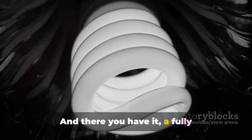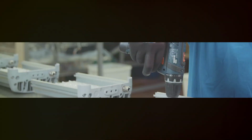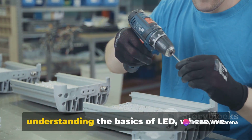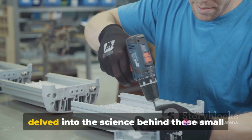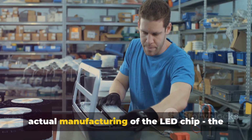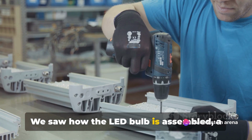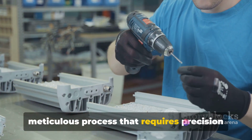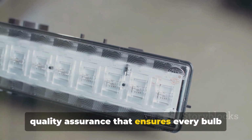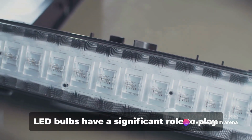And there you have it, a fully functional, energy-efficient LED bulb ready to light up our lives. So, that's how a LED bulb is made. It's a fascinating journey, isn't it? From understanding the basics of LED, where we delved into the science behind these small yet powerful sources of light, to the actual manufacturing of the LED chip, the heart of the bulb. We saw how the LED bulb is assembled, a meticulous process that requires precision and care, and of course, the rigorous testing and quality assurance that ensures every bulb is up to par, providing us with reliable and energy-efficient light.